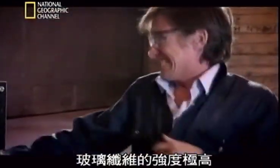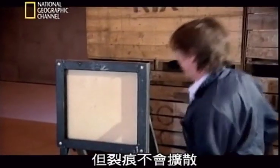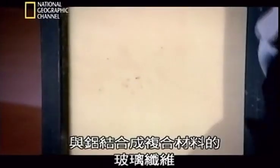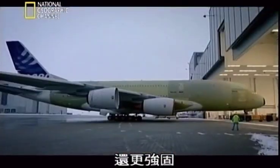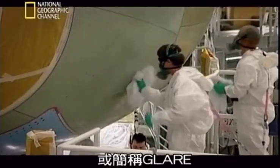Glass fibers provide the strength. The individual fibers might break, but the cracks can't spread from one to another. It's quite surprisingly tough, isn't it? Yes. And fiberglass is even tougher when combined in a composite with aluminium. It's called glass reinforced aluminium, or GLARE for short.